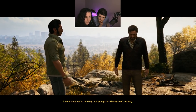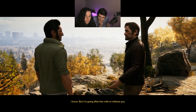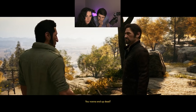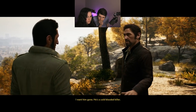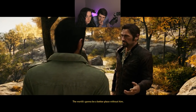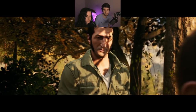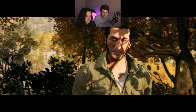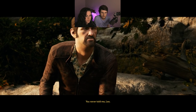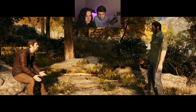I know what you're thinking, but going after Harvey won't be easy. I know, but I'm going after him, with or without you. You want to end up dead? I want him gone. He's a cold-blooded killer. The world's gonna be a better place without him. You never told me, Leo. What is your story with Harvey?